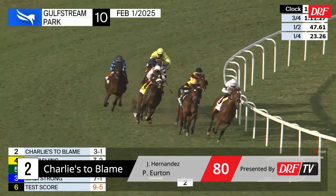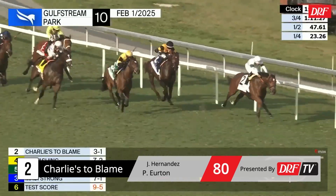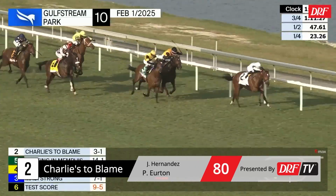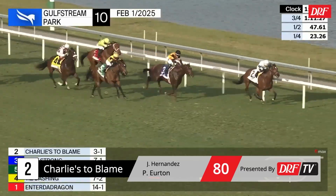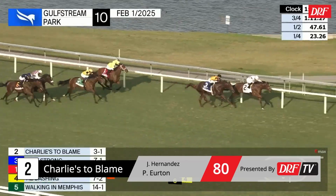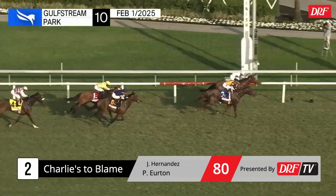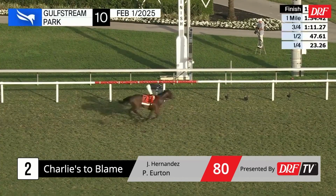The number 2 is Charlie's to Blame, a horse who was trying the surface for the first time, another one of those. And he's certainly shown his prowess on the turf, Mike. And we'll take a look at the most recent of his turf victories when he won the Kitten's Joy at Gulfstream Park. He had broken his maiden at Del Mar prior to this, going the mile distance. He was very impressive in that victory, beating a good field in December of last year, and came back off the 2-month layoff here. And you could see he gets a little bit tired at the very end of this race, but I still think he runs well to beat a group of horses that I think had some talent behind him. Now he's stretching out to the 9 furlongs though and trying the synthetic for the first time.